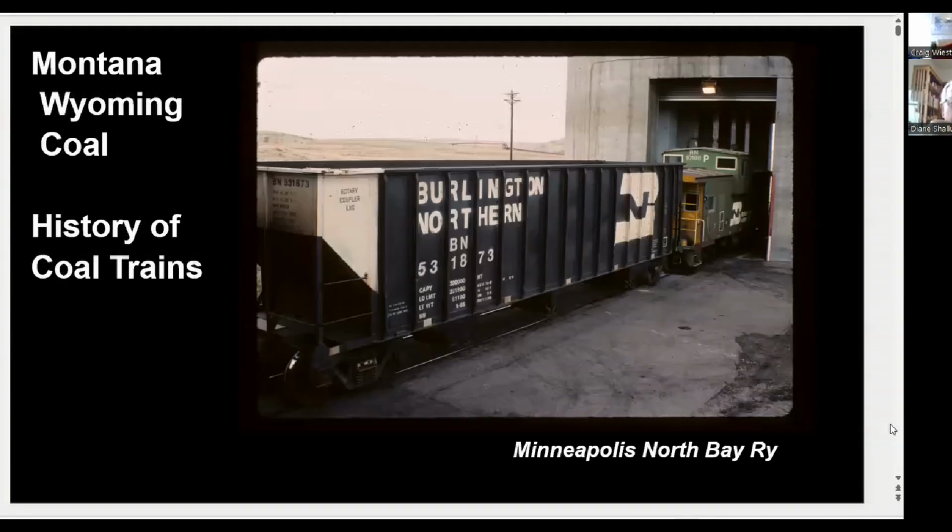Okay, so we've been going through coal, especially Wyoming and Montana coal, and we talked about the history of coal and the different types, and then we talked about how it's mined, and then they convey it to the transloading station. So now we're going to talk about the rail part of it, how they get it from the transloading facility to the, you guys are seeing a coal car, right?